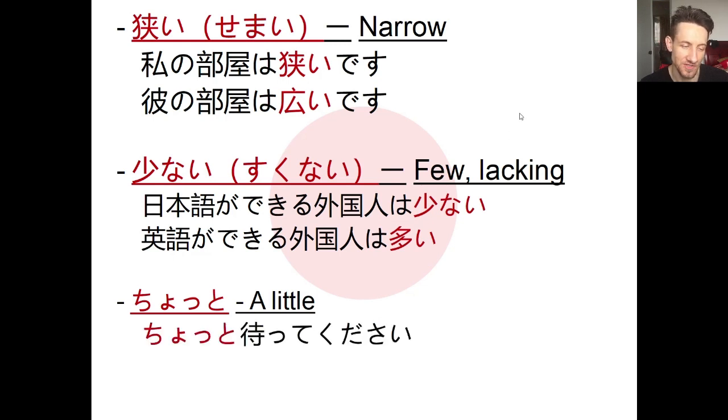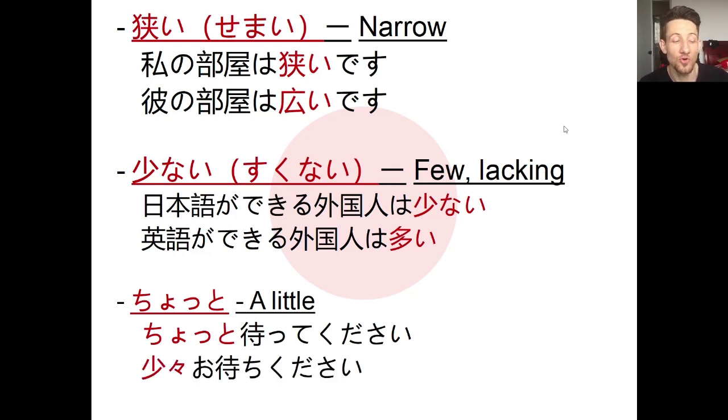So you may have heard the sentence ちょっと待ってください, which means please wait a little. So of course, 待ってください means please wait. But if you add ちょっと, it means please wait a bit, please wait a minute. ちょっと待ってください. And if you go to a business or someplace a little more formal, they might say 少々お待ちください.